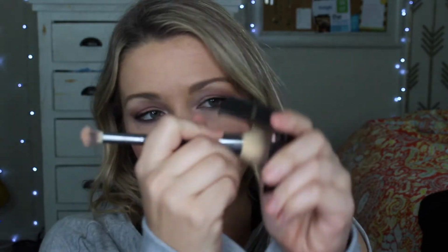You know what, actually, for that, before I go on with blush, I'm going to use my Hourglass Diffuse Light and use the other end of that It brush and just go right on over it. Also under the eye. Diffused.